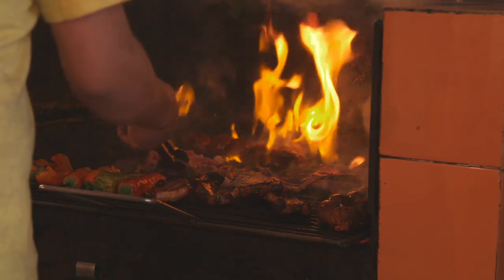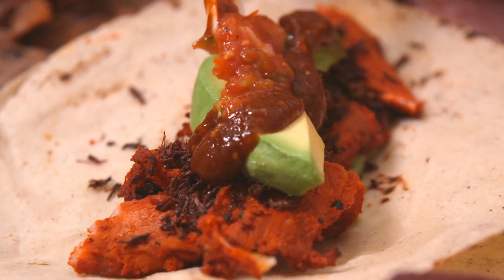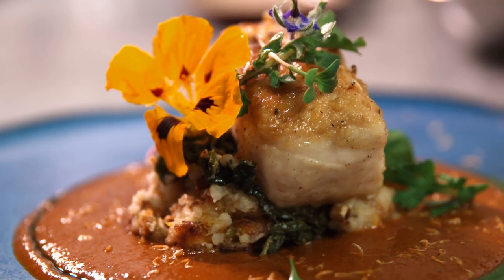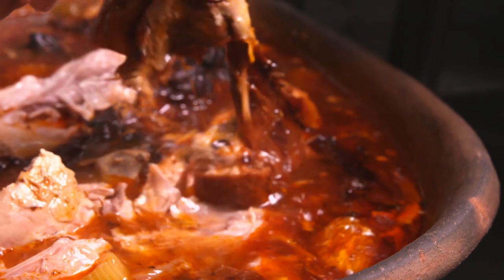If you're gonna be in Oaxaca City for one day, wake up early and then just eat as much as you possibly can because there is so much amazing food. One day is a gift. But if you can manage more days, then you'll be doing yourself a favor.